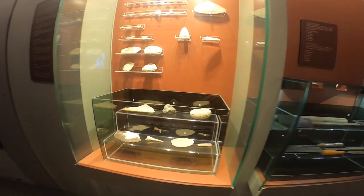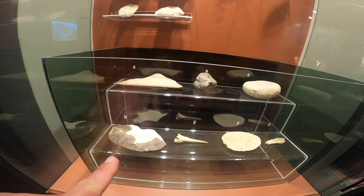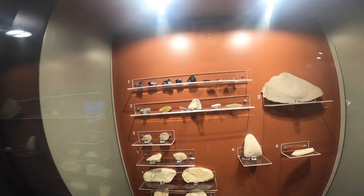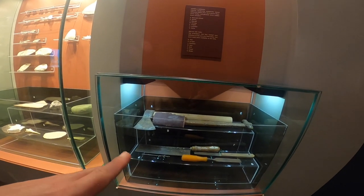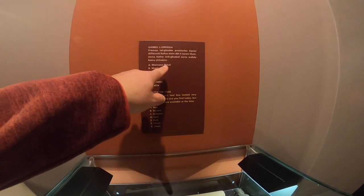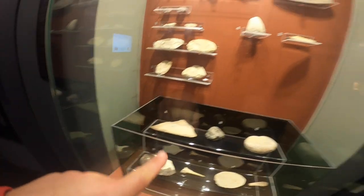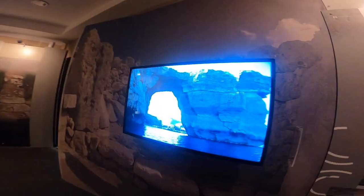Here we can find some tools. You can find here pointed tools to make holes, cutting tools, like small blades, more cutting tools. And here you can play a small game. For example, which one is the cutter, which one is the hammer, which one is the axe. And you can mix and match, for example, A is the axe, and you have to find A, which is that one, to A, axe here. And you have the written information here. Everywhere I have videos on this area.